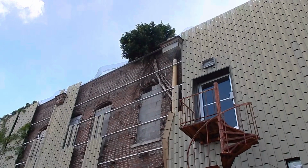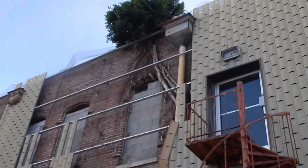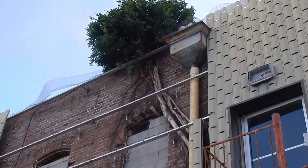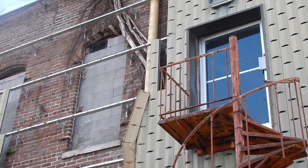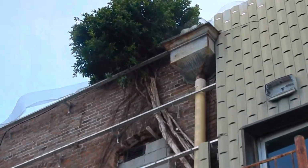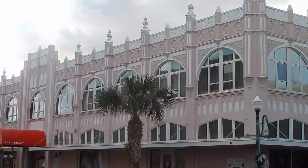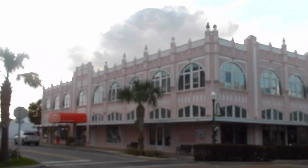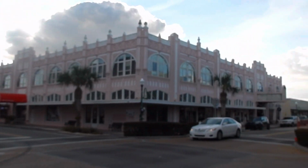So this is behind one of the old buildings there, but there's a tree growing out of the building. Just wanted to show you guys. I thought it was pretty interesting. I want to say it's growing behind the other building, right up that brick wall, right over the top of the roof right there. So I'm not really sure how old this building is, but definitely has an old school vibe to it.